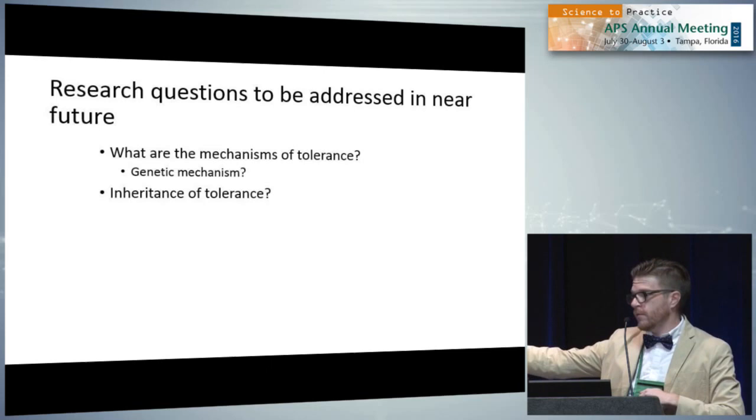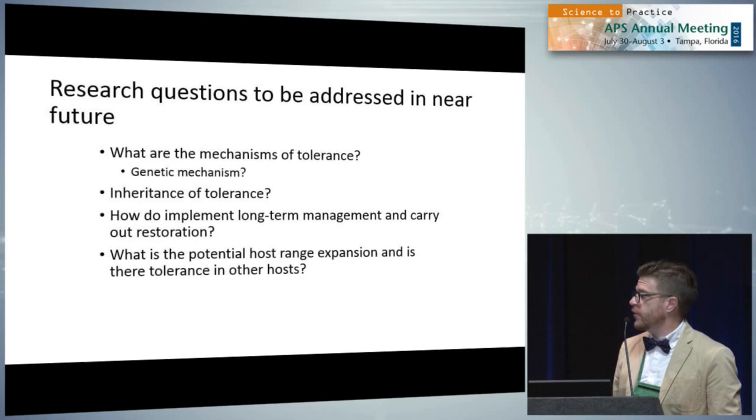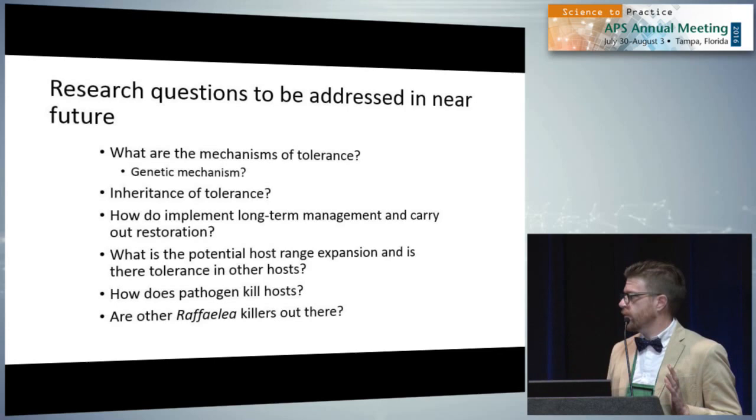A lot of the same questions that have been addressed with these other issues. How do we implement long-term management and carry out restoration? Again, what is a potential host range expansion to other hosts? This is a big issue, and we're working with Randy Pletz on an SCRI grant to look at this by looking at other Lauraceae from around the world to see the patterns of susceptibility and tolerance, and also be able to predict what's going to happen. And there are a lot of other questions we're addressing with some of our collaborators about how the pathogen kills its hosts, and what are some of the other Raffaelea killers that are out there. But anyway, it's a big research team.